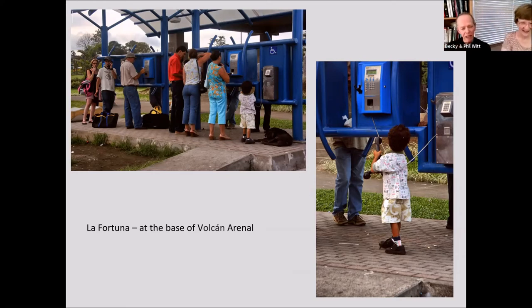We fly back to San Jose, and then we go up to Arenal, a volcano. It's a live volcano. It hasn't really been active in recent years. And this is the town at the base of it, La Fortuna. And this picture was La Fortuna in 2006. In 2006, you can see all the payphones were there.